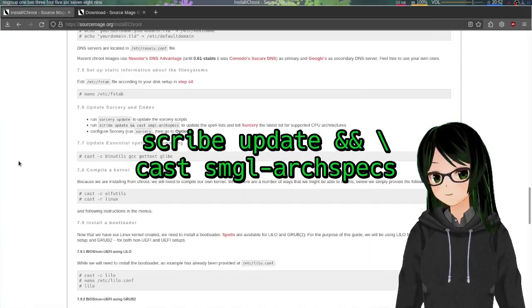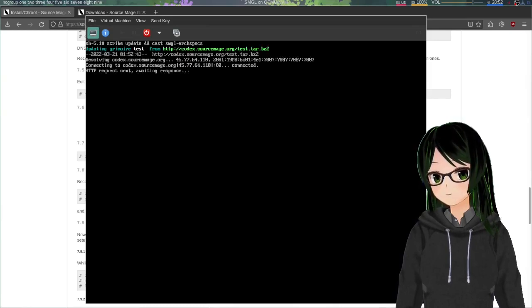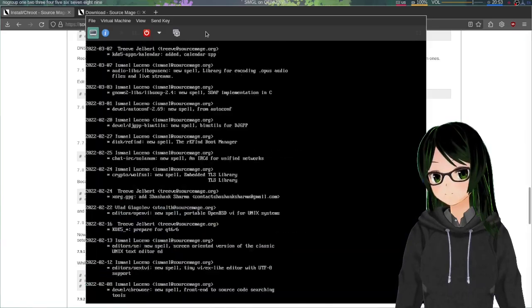Already forgot the second half of that, cast SMGL arch specs. This is my first time using cast for anything, so I'm gonna be learning right along with the rest of y'all. Also not sure how long any part of this takes, so some of this could end up sped up and/or just cut.